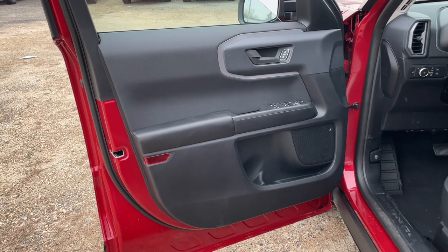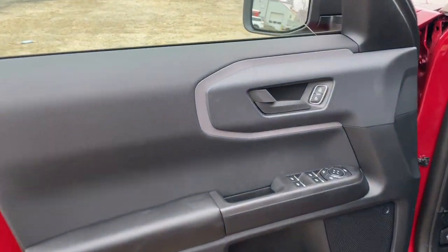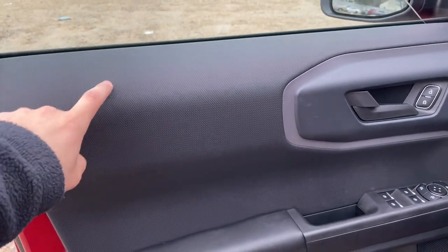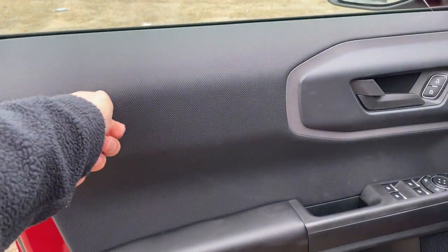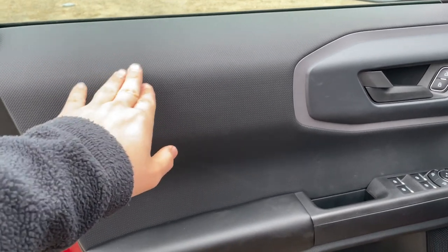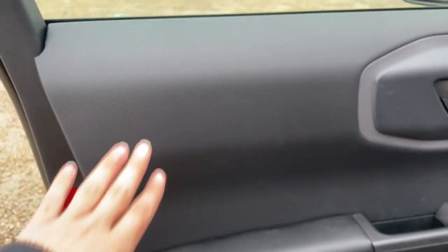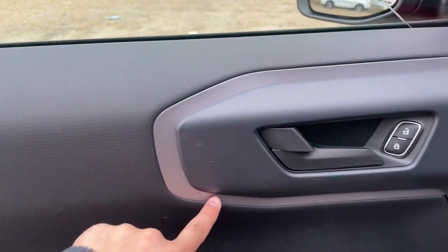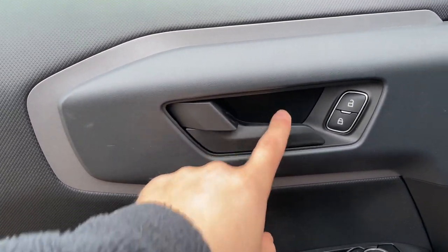Here is the design of the front door, and it's not crazy. This is an off-road vehicle, so it doesn't really have to have a crazy design. But anyways, this top portion right here, it's almost plastic, but it's soft. It's not that synthetic rubber material. It's like almost wrapped in cloth and leather. It's super weird. I've never seen anything like that. Some grayish trim right here. The door handle is finished in matte black.